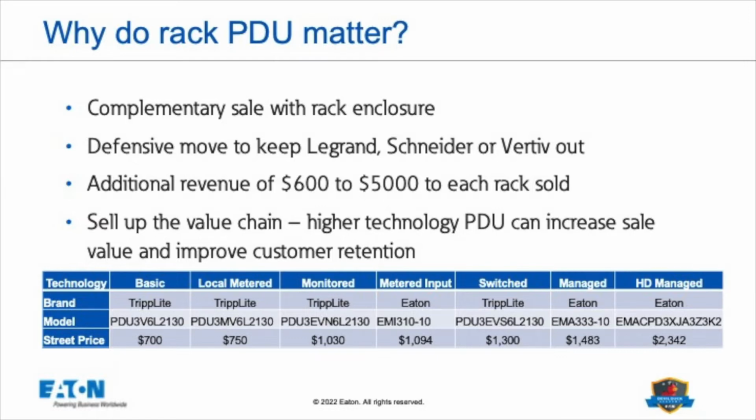Another important thing is it's a defensive move. Some people maybe who are used to selling racks, well, okay, so you're in selling a rack, and then all of a sudden Legrand or Schneider puts a PDU in it, and what do you think they're going to do? They're going to come back and they're going to try to sell the rack to them next time. So the more you can keep the competition out of the account, the better. So the more you can sell of Eaton, of course, it's just to your advantage.